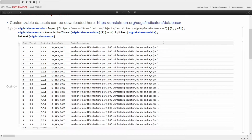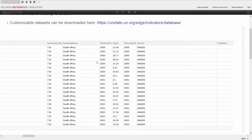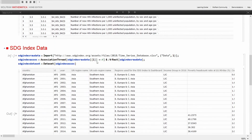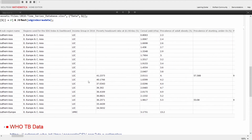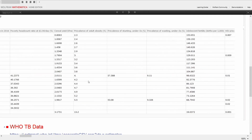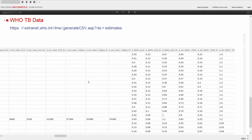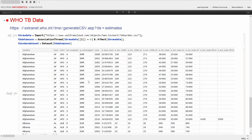This first one is a sample set of the official UN SDG data. You see it talks about the goals, targets, indicators. You can see what country it's coming from. You can see how they're measuring it by age, by gender, what the value is. The SDG index, on the other hand, is pulling in a broader data source. Here, they're going to give things like under 5 mortality as a single figure. They're going to give you incidence of tuberculosis as a single figure. And then in TB, you can see that everything is being divided out by different age segregations, looking at things like HIV and TB comorbidity.